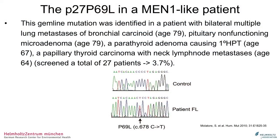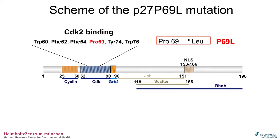So this was a mutation that was found in an Italian patient. This study was done in collaboration with Maria Chiara Zatelli, and this patient presented with several tumors: bronchial carcinoid, non-functioning pituitary adenoma, parathyroid adenoma, PTC, and had a missense mutation, codon 69. So again, as opposed to the mutations I just showed you before, this was a mutation for which one had to really study and prove that it was pathogenic, as always happens with missense mutations.